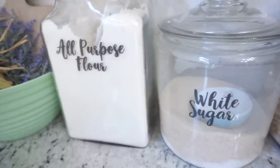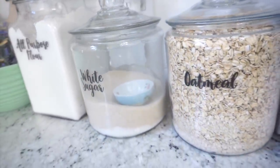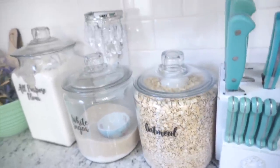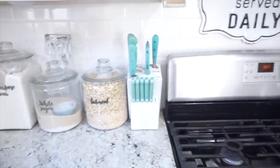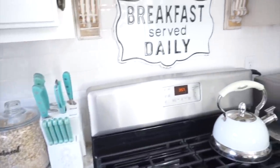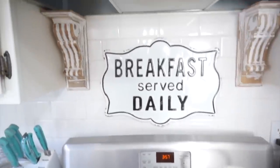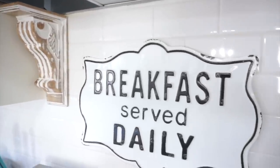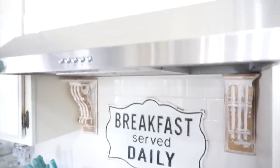So I get asked about the labels that I have on my glass canisters, and those are purchased on Amazon, and I will leave a link for you down in my description box for those. The glass canisters were purchased at Walmart, as well as this knife set. I did end up painting the block white and adding that little applique that you see on there. The breakfast served daily sign and the two corbels that you see up here, those were all purchased at Home Goods, as well as the tea kettle.